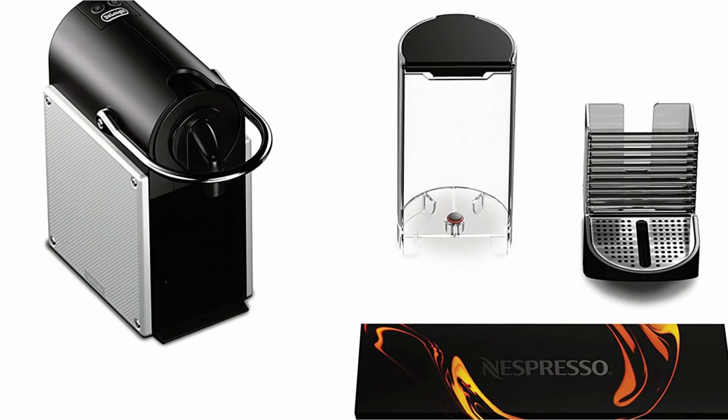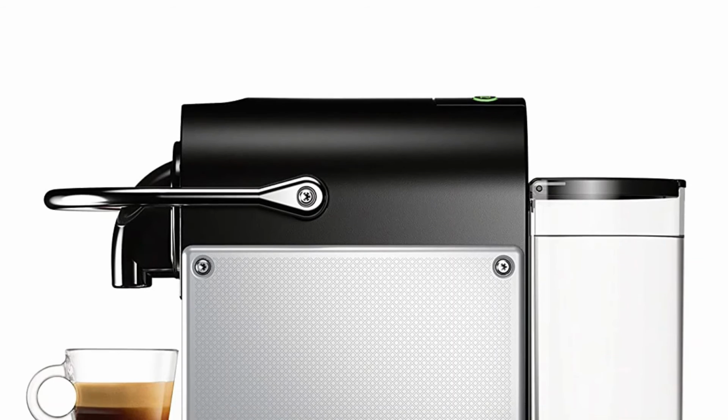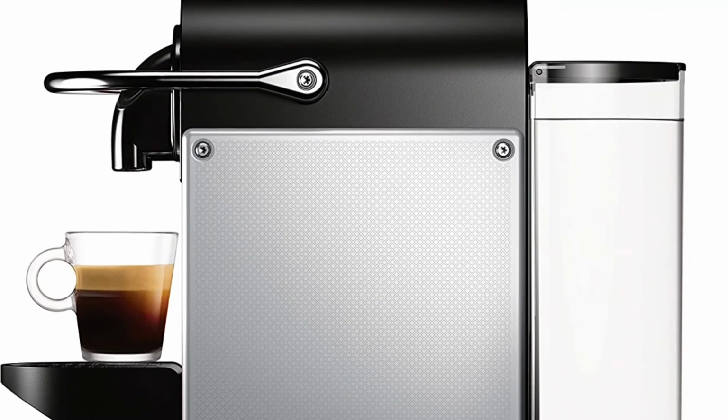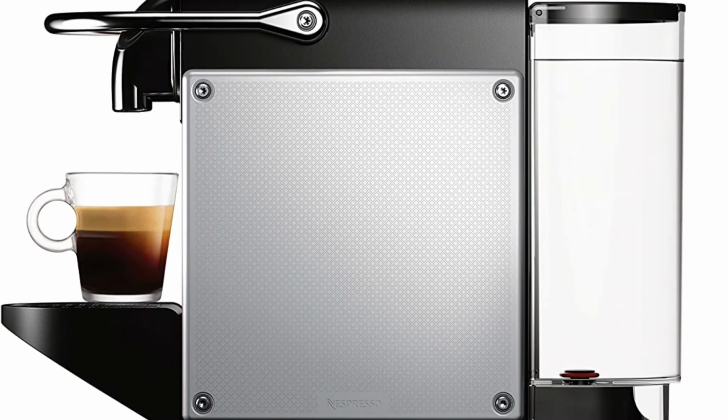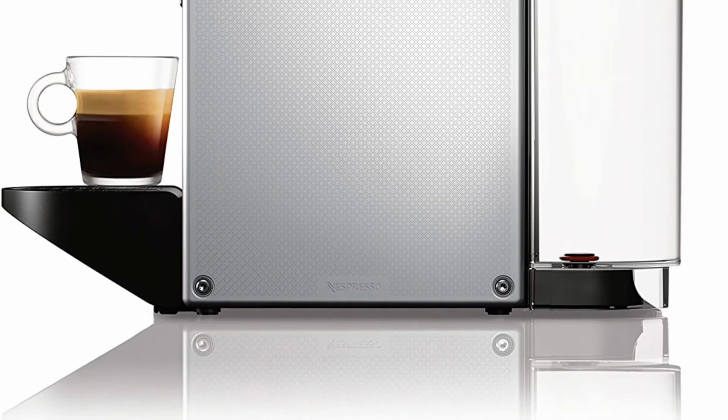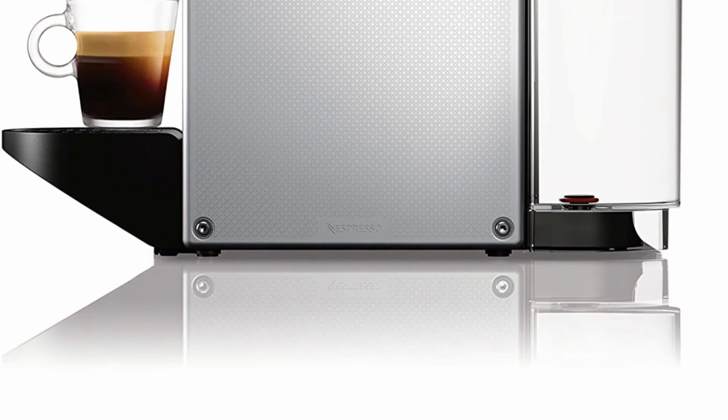The red backlights light up to let you know when the 24 ounce water tank needs to be refilled. The folding drip tray accommodates larger single-serve cups and recipes such as lattes or cappuccinos. The Pixie is also easy to clean. The spent capsules are neatly ejected into an internal receptacle.